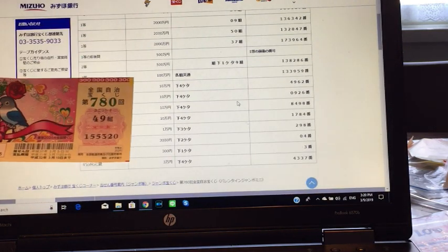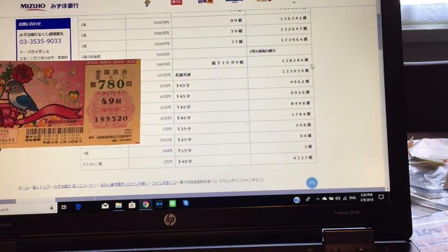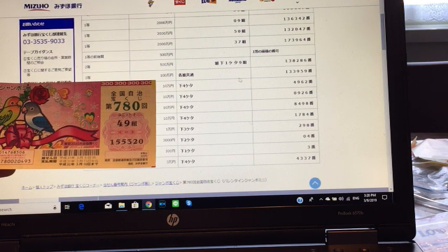Then I'll go to the second prize. You need to match these numbers. 138286. No good for me. For the third prize, any grouping is fine. You need to have these numbers. 133959. No good for me.